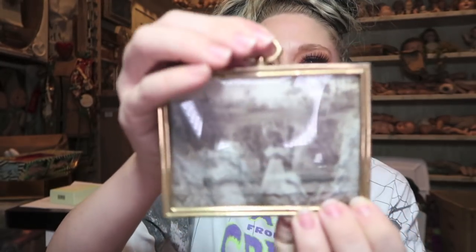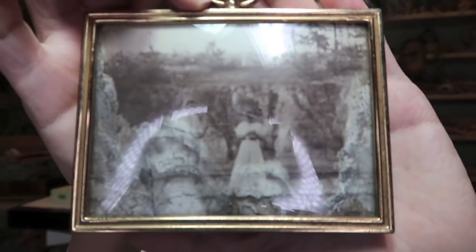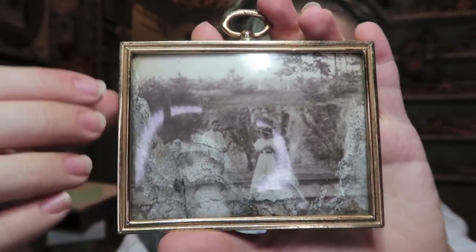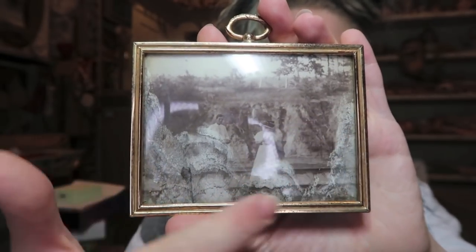I have a really cool, kind of messed up, somehow damaged photograph. I don't know what happened to this. I would have to say maybe water damage of some sort. That's what it looks like to me. But it's just kind of like a landscape. There are two figures in this portrait, but it just looked so cool. And I kind of love anything with stuff going on like that. Do you know what I mean? I don't know why I'm so inspired by stuff like that.